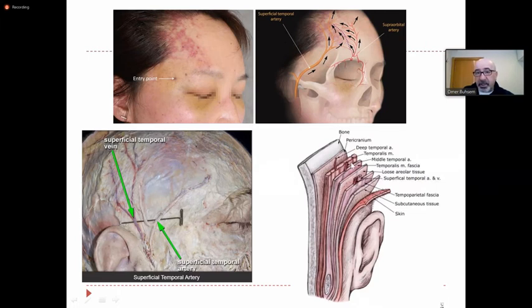You see there are 3 layers, the skin and the bone. There are too many layers, but there are 3 arteries. One is the deep temporal artery. It's something here. One is the middle temporal artery. The other one is the superficial temporal artery and vein. This is the superficial temporal artery.